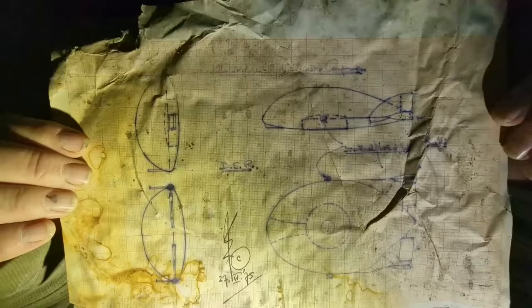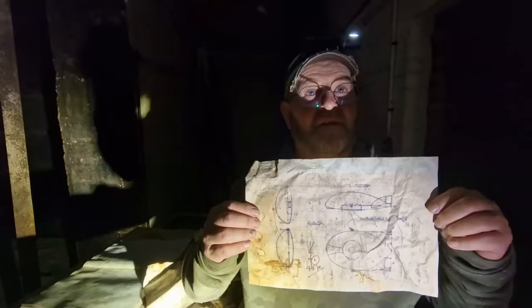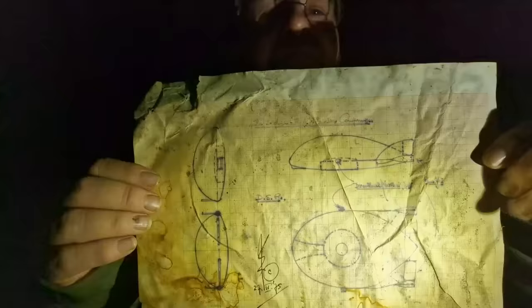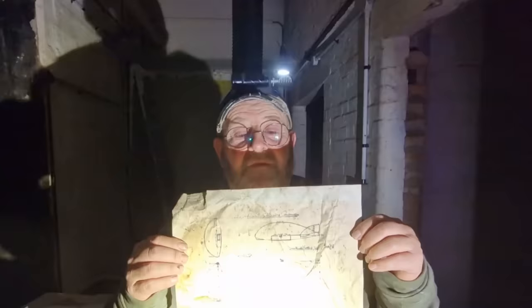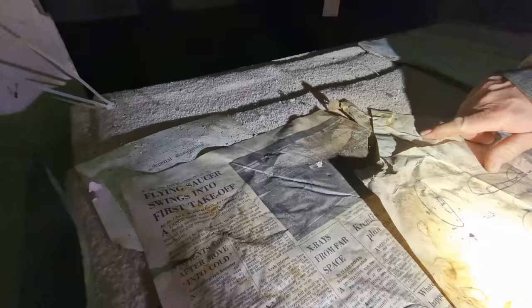That is mental. So if they were designing things like this in the 70s... Look at this saucer shape. It looks like Thunderbirds. Like Thunderbirds 3, mate. Look at this. That's amazing, Ed. We've got proof that there was aliens in the bunkers. That is amazing, though. Everything's just over the 70s.